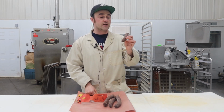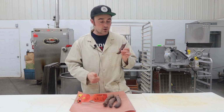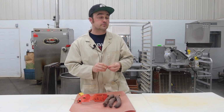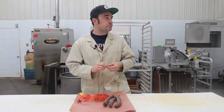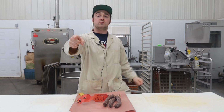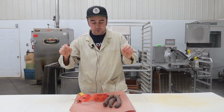So overall, the Loukaniko Pitsilas gets a thumbs up from me. Really smoky. The wine comes across good. One more. Yes, that's so good. Really smoky. Anyways, guys, that's the Loukaniko Pitsilas, picked randomly from 1001 Sausage Recipes by Adam and Stanley Marianski. It is quite good.